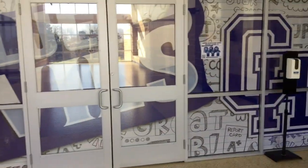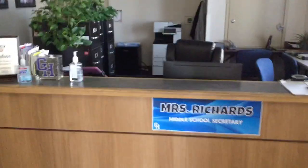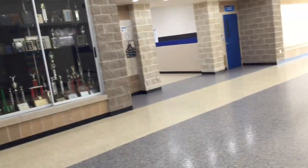So as we enter the middle school, you see they have a foyer area as well, where any visitor would walk in. And as they walk in, they would have to go through the office area, with security features as well, just so they would have to get buzzed in, and they would be greeted by the secretary, Ms. Richards. Their office area is a little smaller than what we saw at the high school. Principal, assistant principal, and counselor at the front. And then you would walk through the second door and enter what they call Mini Main Street.